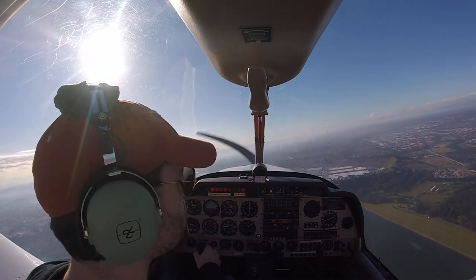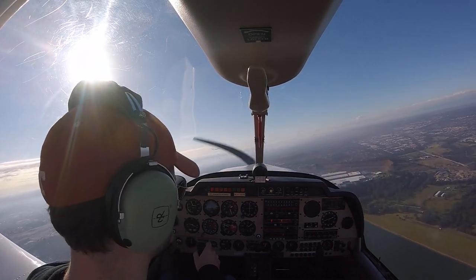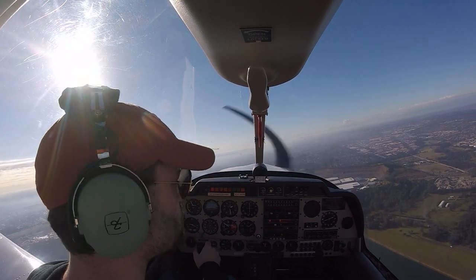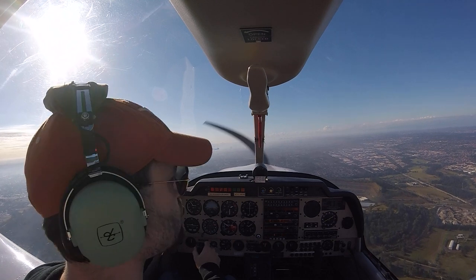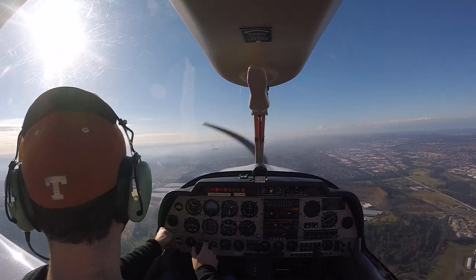Zulu Sierra Sierra, Air Transit to the Western Pad. Air Transit Western Ground, Zulu Sierra Sierra. Western Ground. Romeo Lima Sierra Bank, Sun Tower, join downwind runway 29 right, maintain 1,500.